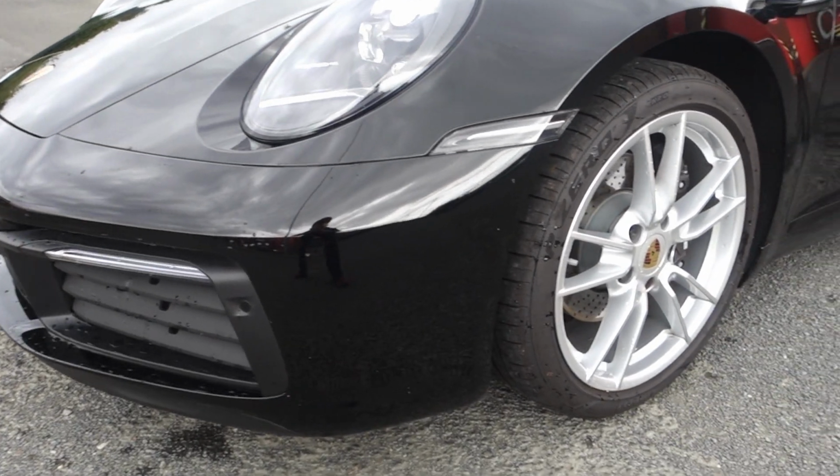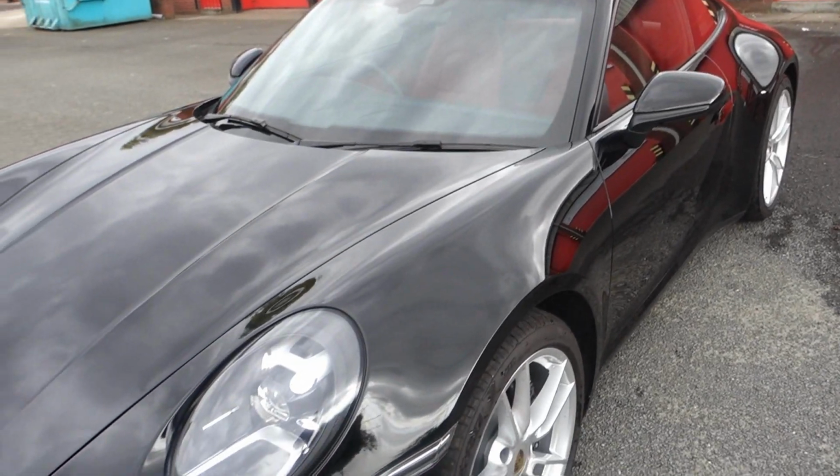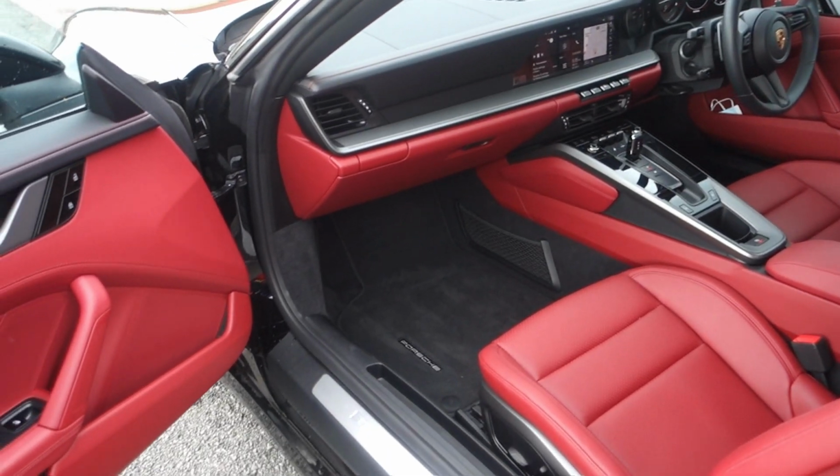I loved this car. I would own another 992 in the future, but there comes a point where everybody has a price, and I reached a point where We Buy Any Car sent me another email saying the price on your car has gone up, and I didn't think it could go up any further, and I got a surprise when I saw that last email in the middle of this month, and I spent about a week deciding whether I actually wanted to part with the car.